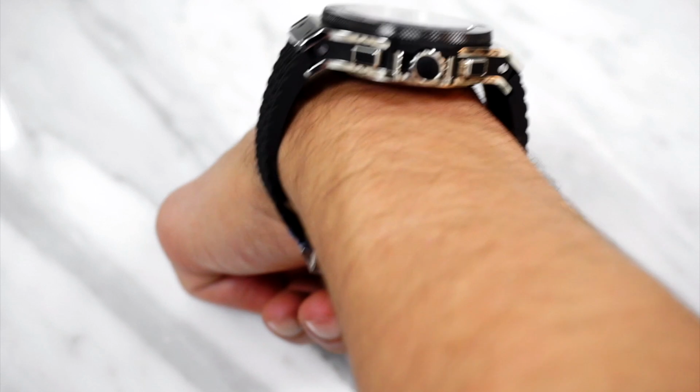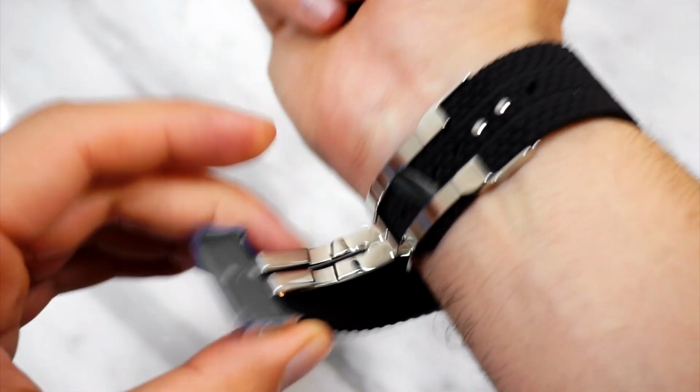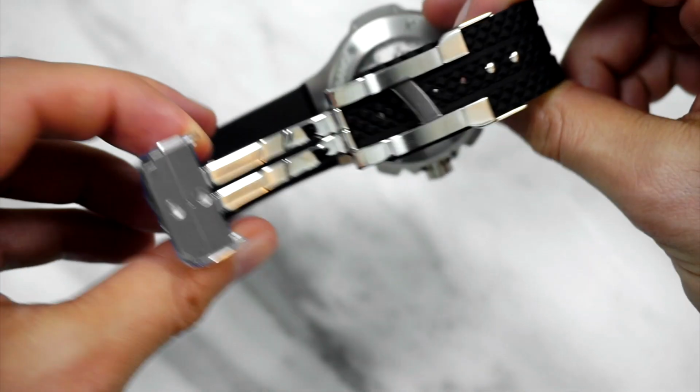On top of that, the rubber strap will curve right down over a smaller wrist. It has the minderless system with the clasp, which is really intuitive and useful. It's very similar to what Omega does with their clasps. All of this contributes to the watch being extremely comfortable. And that's, I think, something that Hublot doesn't really get a lot of credit for, but you can tell they've thought about.